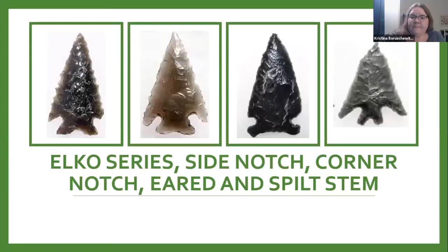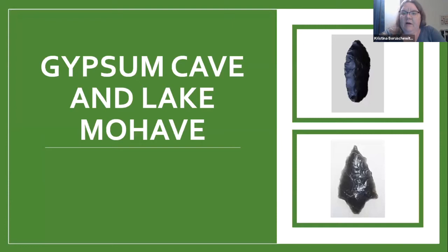These are not the exact projectile points that were found, but these are examples of some that were found. This is of the Elko series. We have a side notch on the far left, the next one is a corner notch, an eared, and then a split stem. Then Gypsum Cave and Mojave. Gypsum Cave is the bottom one, Mojave Lake is the top one.